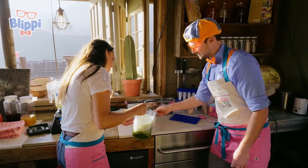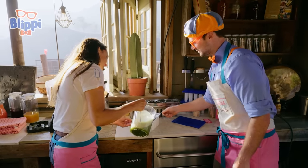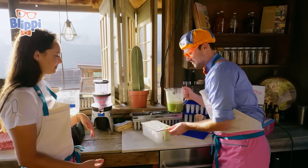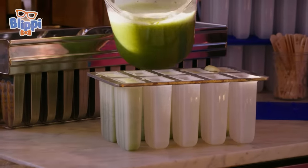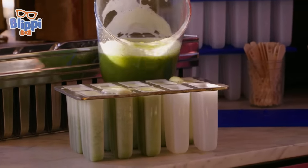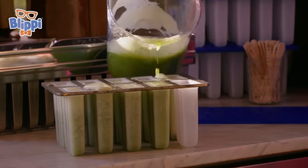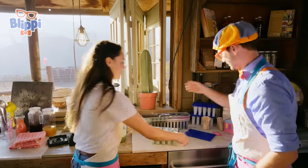Can we get a little foamy? That's okay? Yeah. Now I will pour 5 as well. Mm-hmm. Here we go. Perfect. He's gonna be so excited to have such nutritious pops.